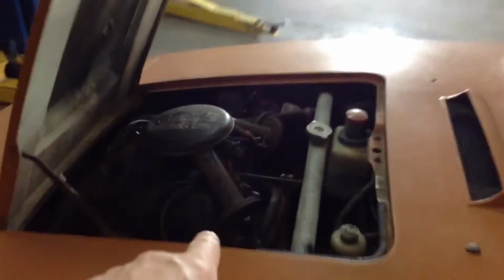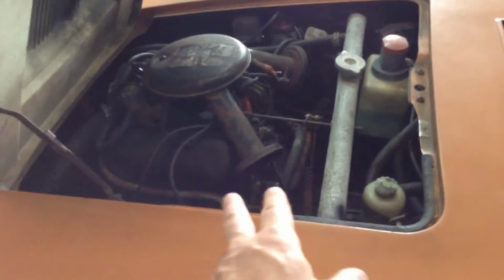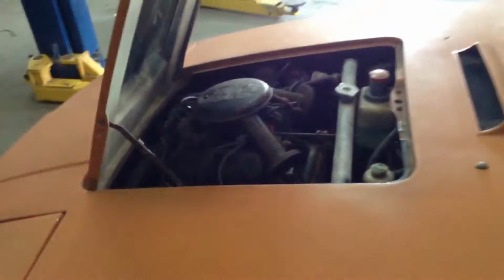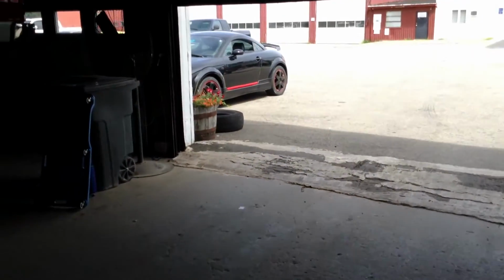I'm not really going to do anything under the hood. I was hoping to try to source some new air filters because the old ones are just rusty and not so good, but I couldn't find them, so I got to put the air filters back on. I probably won't even open this hood at the car show. It's just not really pretty enough. So yeah, I got to get this cleaned out. I want to get these seat covers fitted a little better. Just boring stuff. I'll spare you the boring details of me cleaning that up.